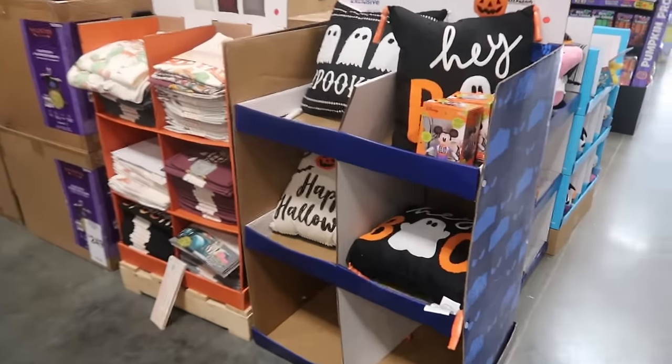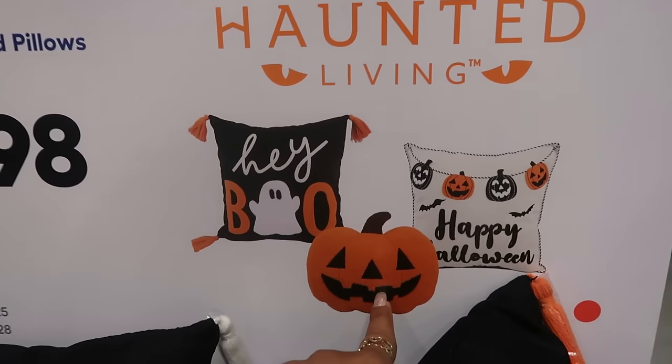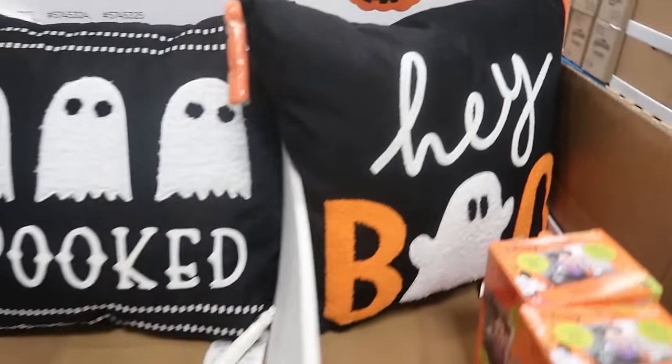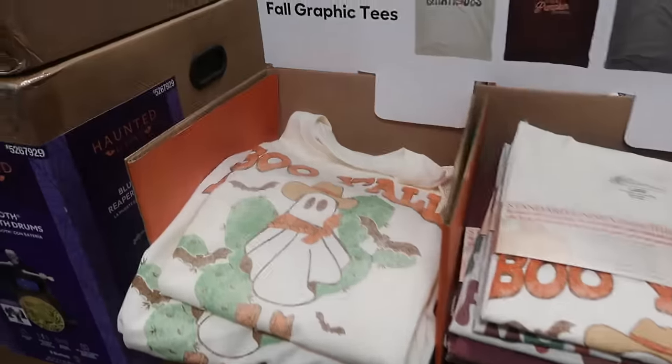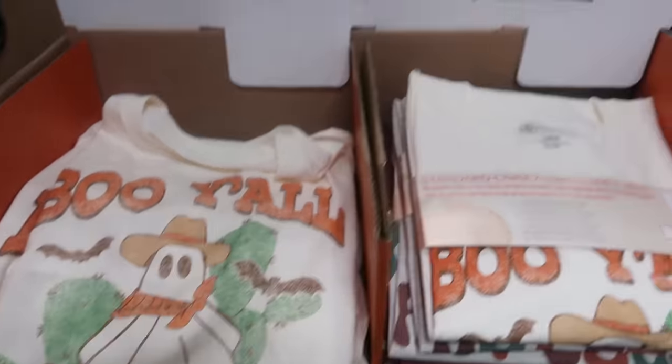Okay, and then over here, there's some pillows. Spooked, Hey Boo, that one, and Happy Halloween. $16.98. Booyah, the little Western theme.